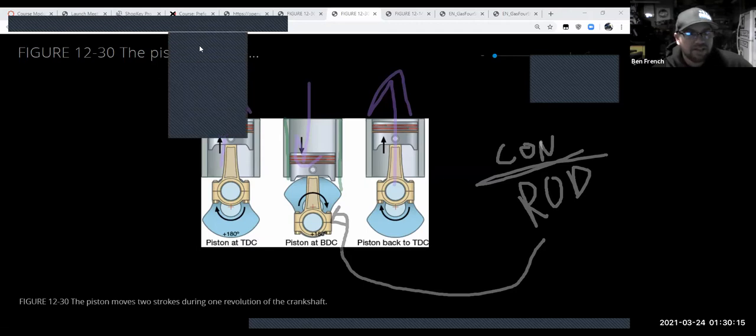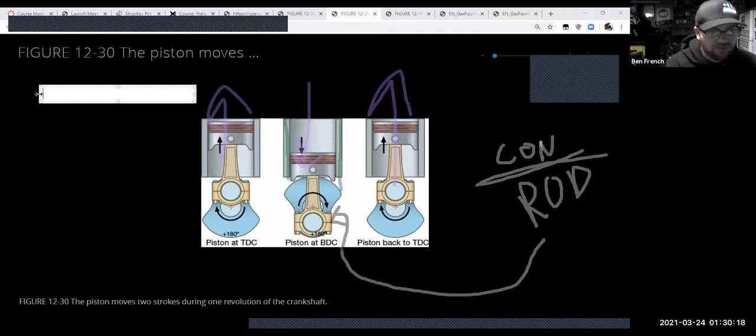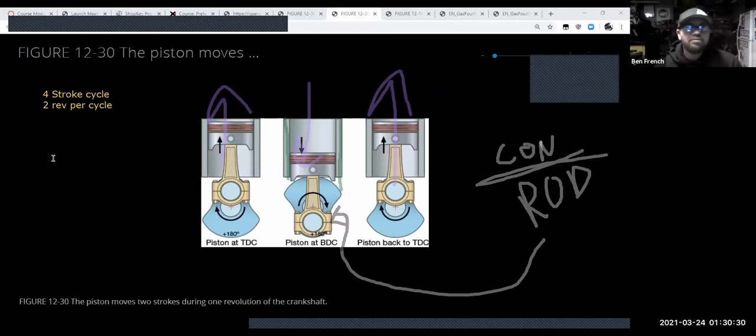So when we talk about two revolutions in a four-stroke cycle, I'm going to write over here: four-stroke cycle, two revolutions per cycle. Well, what do I mean when I write that down? It means that crankshaft that's drawn in blue spins around twice. It does 720 degrees of rotation, if you will. I'll write that over here. 720 degrees of rotation in one four-stroke cycle to make this thing work. Now, of that 720 degrees, we're only going to get one power stroke out of that, okay?